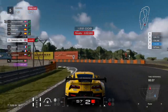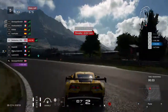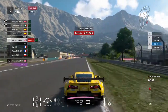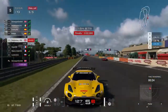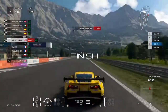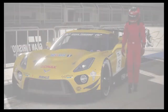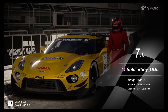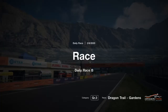Going defensive for the inside here. Trying to just hold on to 5th, although I know I'm going to be dropped back a little bit. I think the 2 cars in 6th and 7th are close enough. So it's a 7th place finish for the Corvette by the end of it. And they estimate us to finish 15th, so that's an increase in driver rating then at least. But a very dirty race, one of the dirtiest ones so far.